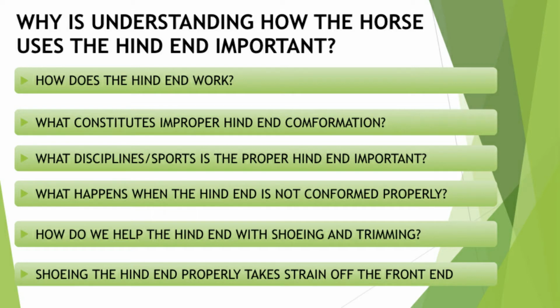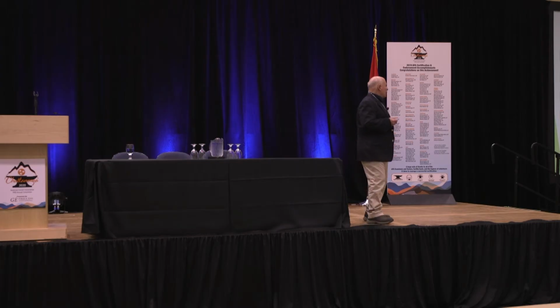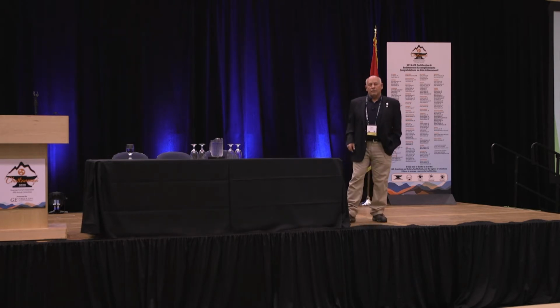So, why is understanding how the horse uses the hind end important? How does the hind end work? What constitutes proper hind end movement? In what disciplines and sports is the proper hind end important? What happens when the hind end is not correct? And how do we help the hind end with shoeing and trimming? Shoeing the hind end takes strain off the front end.